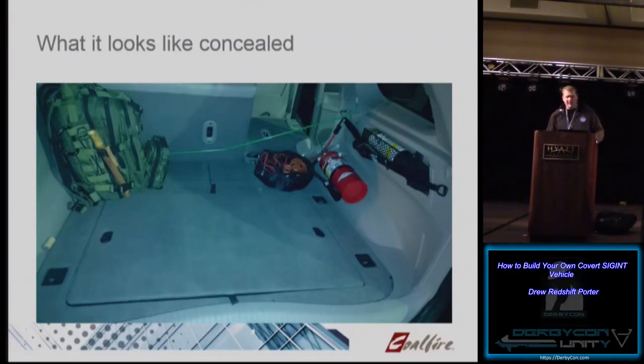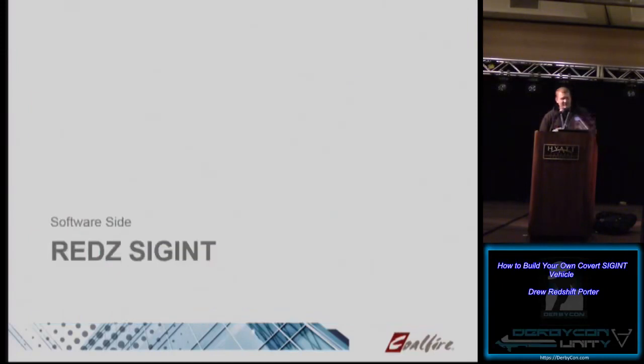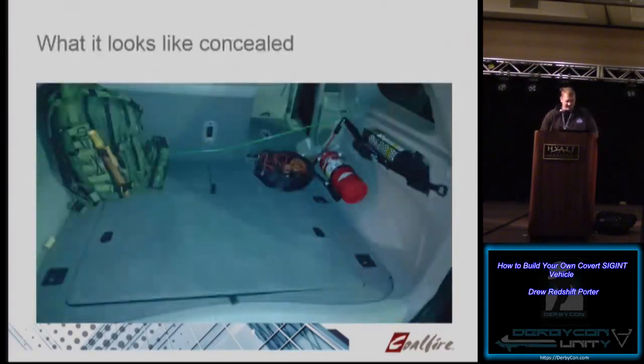And then she quickly realized that it was because I drilled holes in it. And she got angry, but not too angry because I'm giving this talk and I'm still alive. So that's a quick summary of the hardware of the Jeep.